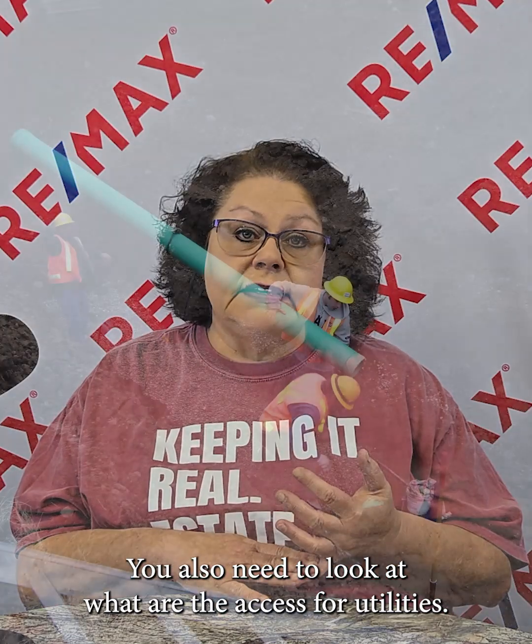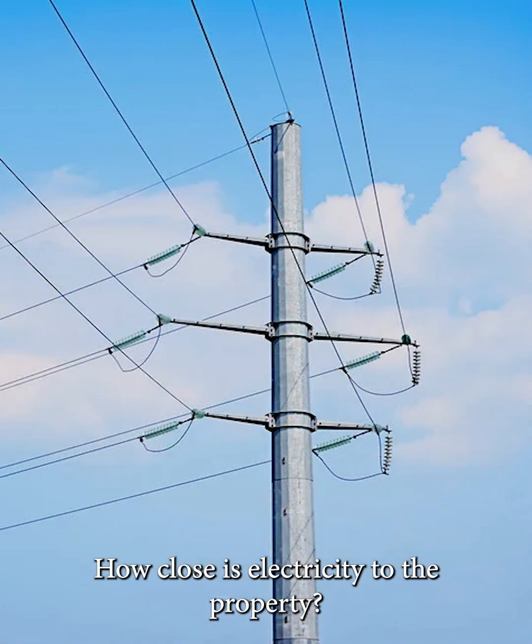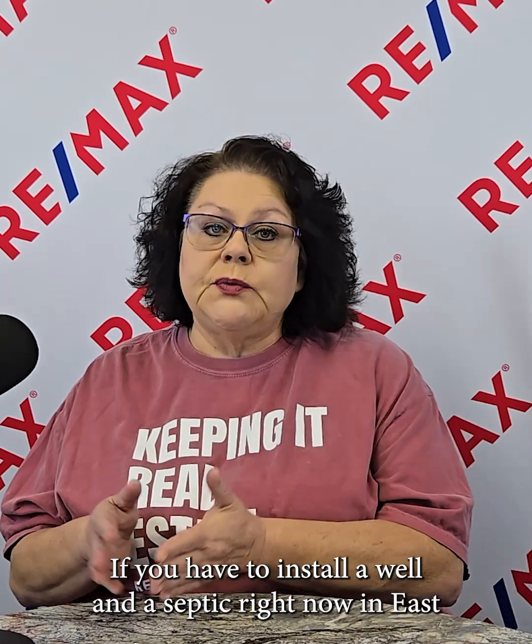You also need to look at what the access for utilities is. Is public water available? Is public sewer available? Or are you going to have to install a septic? How close is electricity to the property? Is there natural gas available? All these things are going to factor into the cost of actually building your home. If you have to install a well and a septic right now in East Tennessee, you're looking at about $25,000 just to put those two things in.